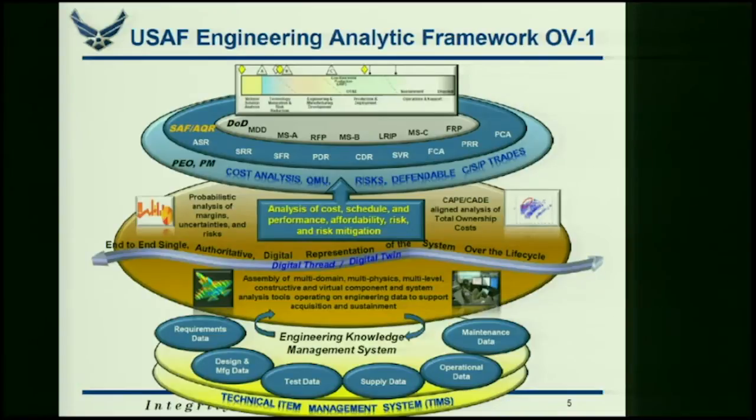Flip side of that is I'm capturing operational and maintenance data by tail number, by part number. And if I apply big data analytics, I should be able to tell you the effect of design variables all the way to the left on sustainability all the way to the right. That's the concept of the digital thread. I carry knowledge across the entire life cycle.